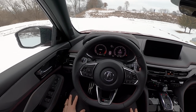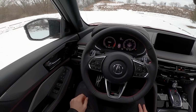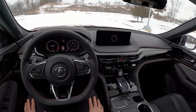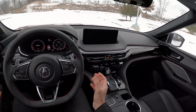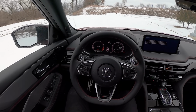Hey guys, today we are driving the all-new 2022 Acura MDX. So far we've taken you recently on the new TLX drive, and Acura's done a lot of similar things to this new MDX that they did to the TLX, and that is a very good thing because their new models in their lineup are proving to be very competitive in their segments.